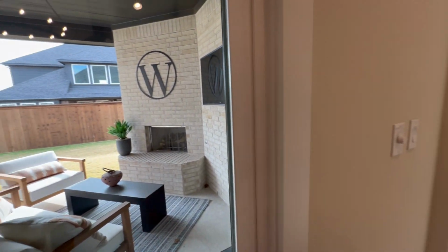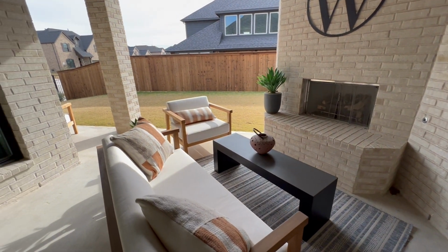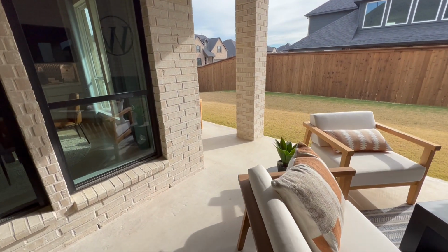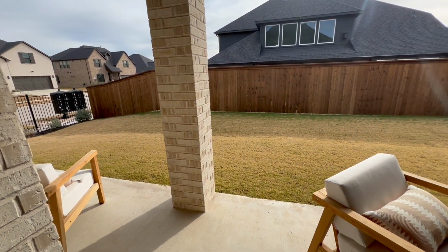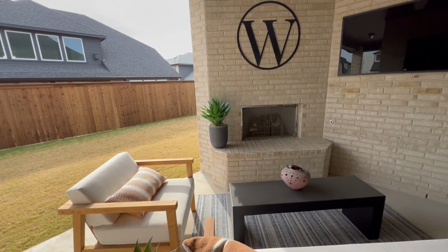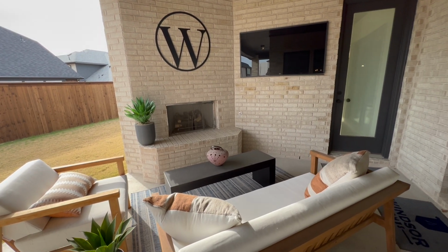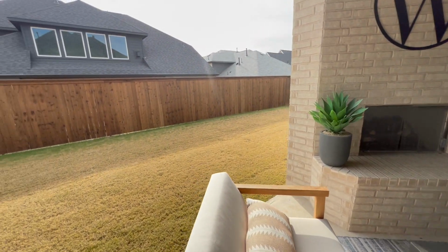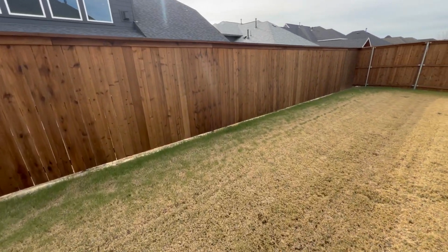Now, outside to the patio, we have a really cool gas fireplace with plenty of room for seating to enjoy a fun afternoon together with friends or an evening out by the fire. You got a TV out here that you could add. Just a very comfortable space. It's got a door that goes into the owner's suite, so you can enjoy it in the evening without having to go through the whole house to get to it.